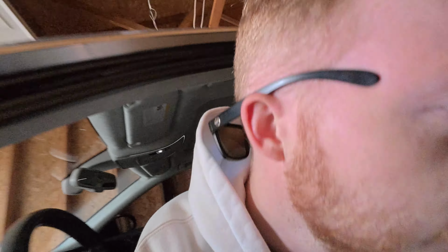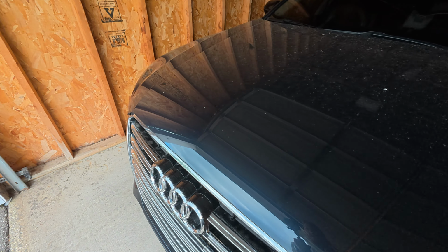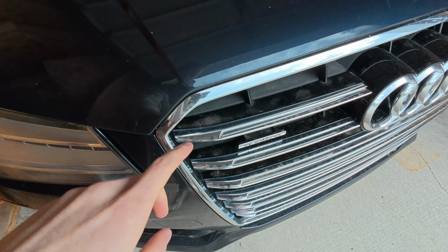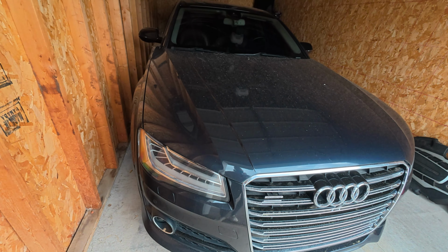We can go ahead and show you the outside real quick. Go ahead and pop this guy down and show you how bad this paint is, because this paint is horrid. Let alone this car's been sitting outside for ages. I actually don't have my phone on me, but we got some rock chips in here that need to be addressed. It is just absolutely caked with dirt. It needs a lot of TLC.